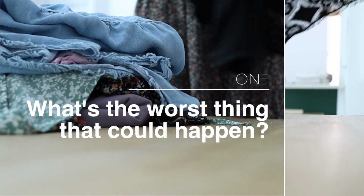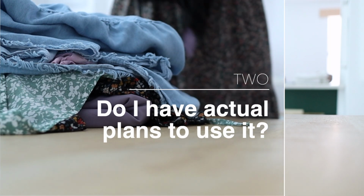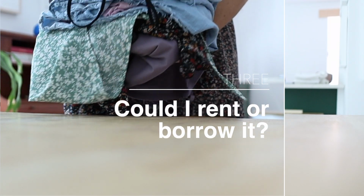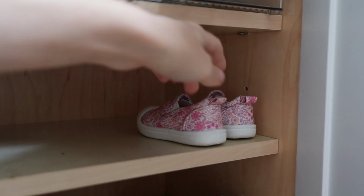Try asking the following questions about this item. 1, what's the worst thing that could happen if I don't have this item? 2, do I have actual plans to use this in the next 60 days? 3, is this something I could borrow or rent, or do I actually need to physically own it? And 4, could I make do with something else? Okay, so here's an example.